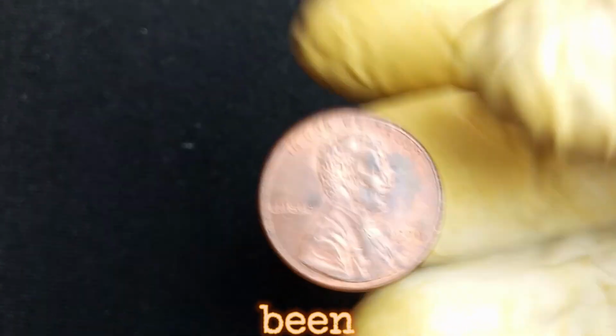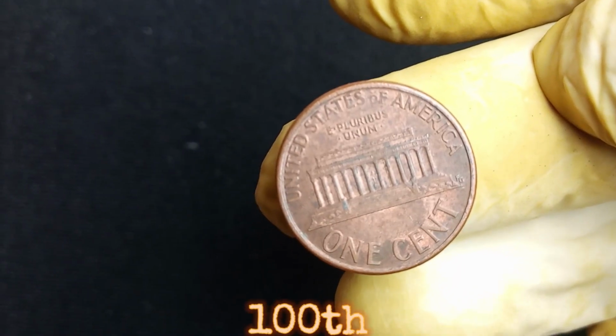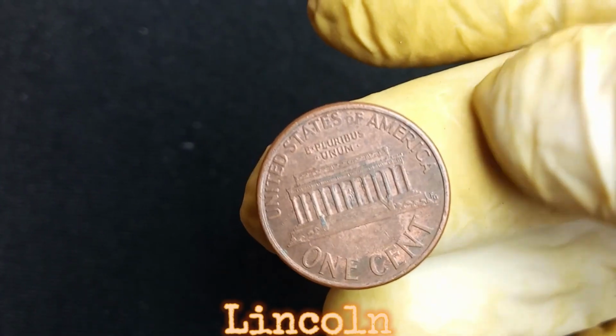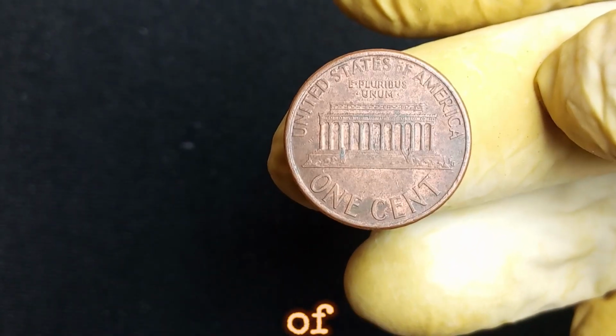The Lincoln cent has been part of American history for more than a century. Introduced in 1909 to honor the 100th birthday of President Abraham Lincoln, it was the very first circulating coin in the United States to feature the portrait of an actual person.